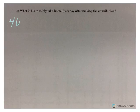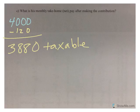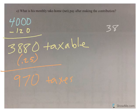Okay, so remember, he grosses $4,000. Let's take away the $120 he's going to contribute. That means his taxable income is $3,880. We multiply that by 0.25, or the 25%, and his taxes are going to be $970. So if we take his $3,880 taxable income minus $970, his take-home is going to be $2,910.